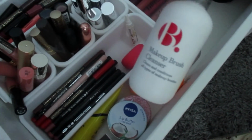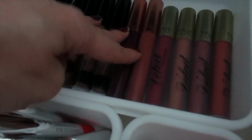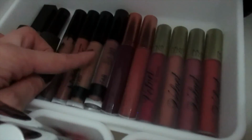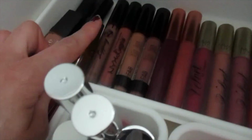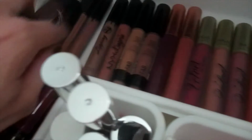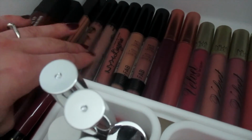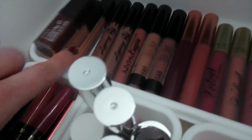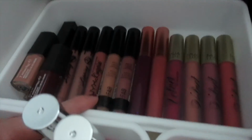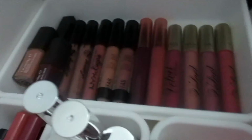I also have the Garnier Micellar cleansing water. I just have a B makeup brush cleanser. I have all my liquid mattes in here. So I have the MUA Luxe, 2 Makeup Revolutions, 2 Knit Fabs, one of the NYX Velvet lip glosses, 2 from the W7 lip glosses, sorry, and I have 2 from the MAC. I would show you, but my camera's going to die, so I'm just trying to move it on a bit.